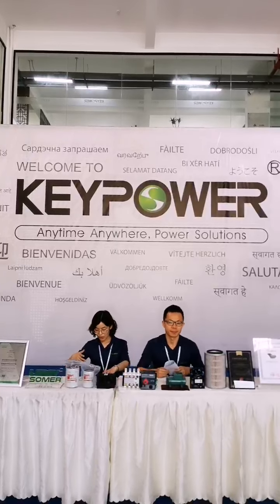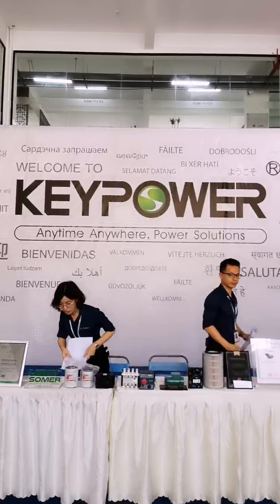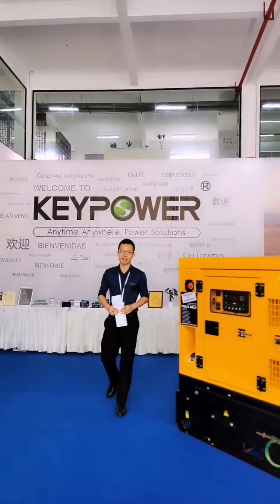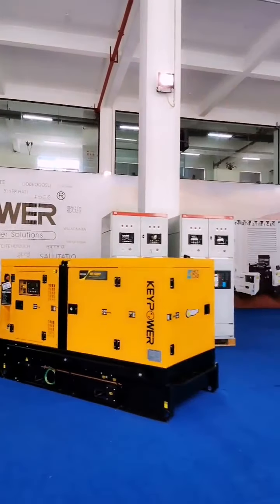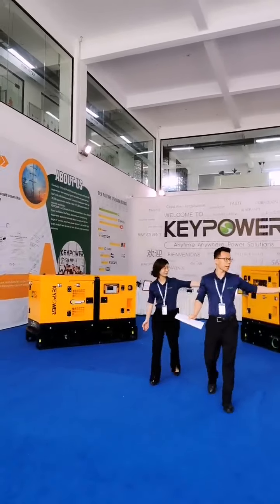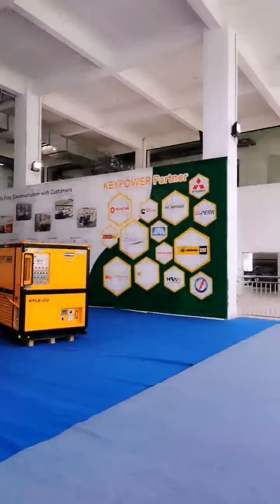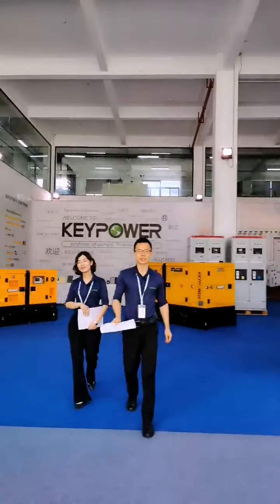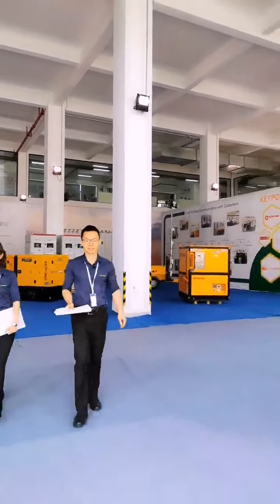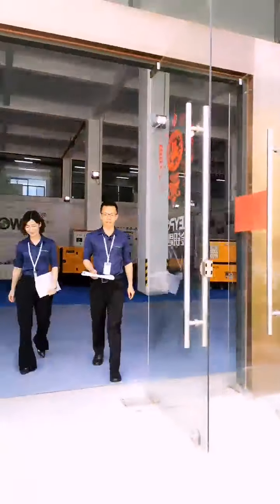Here we are sitting in the showroom of KEYPOWER, and now it's also the live showroom. You can see the sample machines here, generators for rental, and also the load bank. Want to know how they are made? Let's go and see our workshop for the assembling and also for the canopy making.